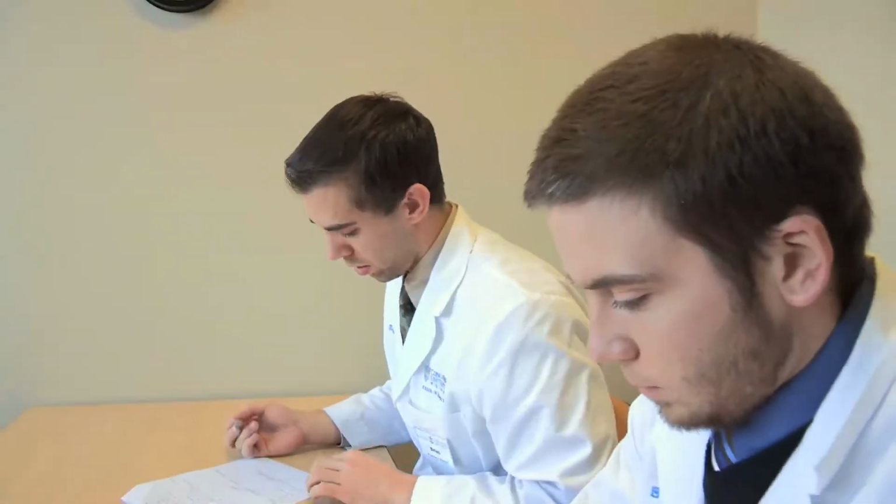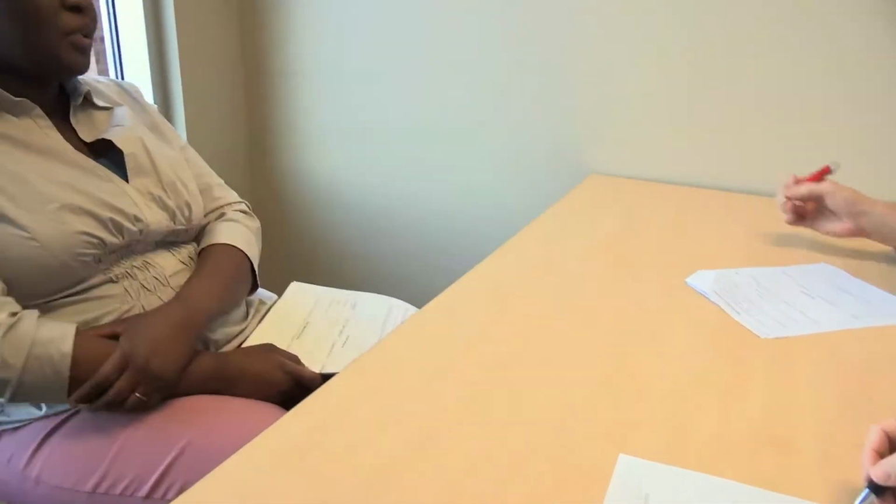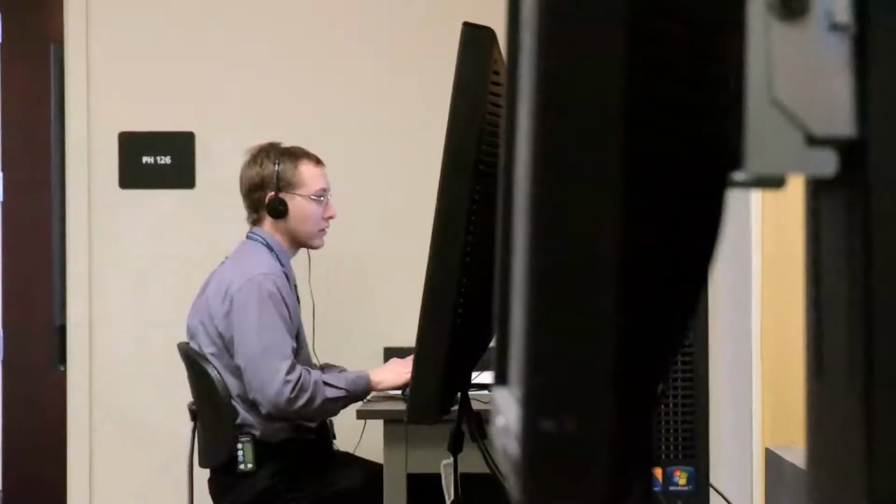In the applied patient care lab, students get their first experience learning how to interact with patients. They learn how to educate patients, they learn how to get a medication list from patients, they learn all of the skills they need to interact with patients in a real-world setting. The faculty or other instructors are outside so that they're not in the way, but they're able to hear what's happening in the room, see what's happening in the room, and then give feedback.